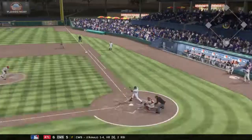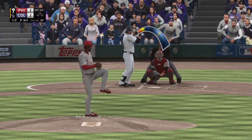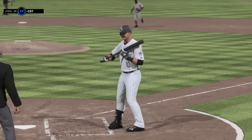He could go just about anywhere from here. Able to protect the plate with 2 strikes, and he'll see another one. Froze him for strike 3, and that retires the side. 3 up, 3 down for Colorado.